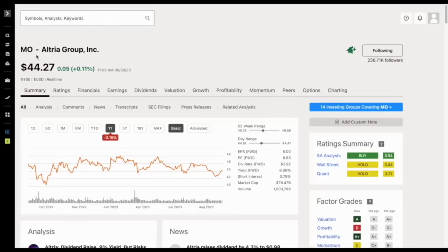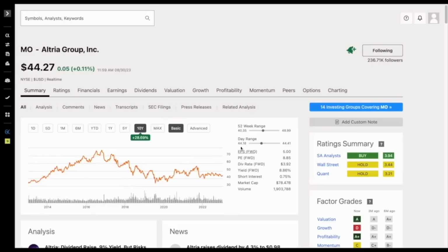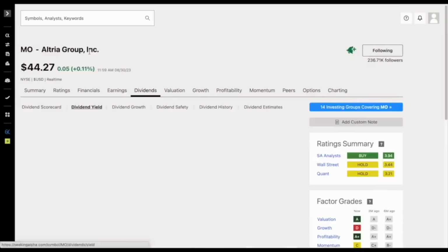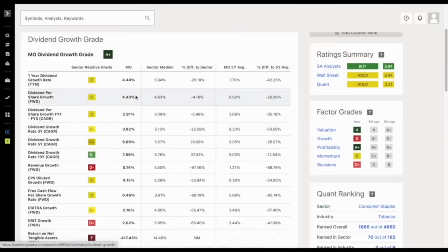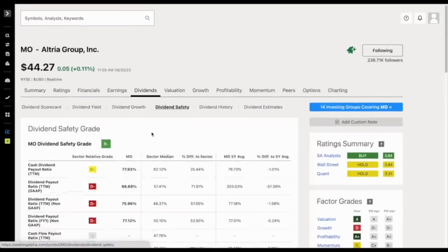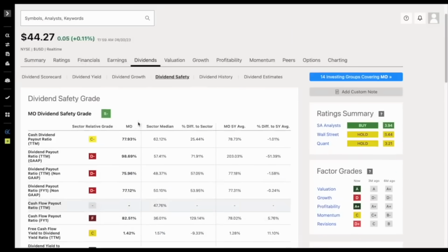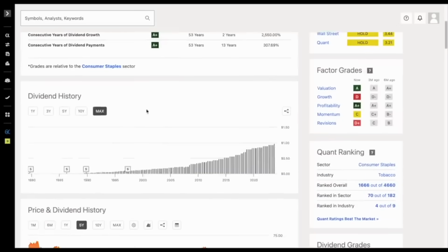For example, you can see we're looking at Altria Group right here. We can see lots of charts, 5-year, 10-year. We get lots of data immediately, but my favorite thing to do is to dig into the dividend data. They do a phenomenal job showing you things like dividend yield, historical dividend yield, yield on cost. They also show you dividend growth rates. They show you dividend safety, which I think is so important. I personally like to look at the cash flow payout ratio, and they also can show you a company's dividend history. So for example, we can see right away Altria Group has a pretty phenomenal dividend history.